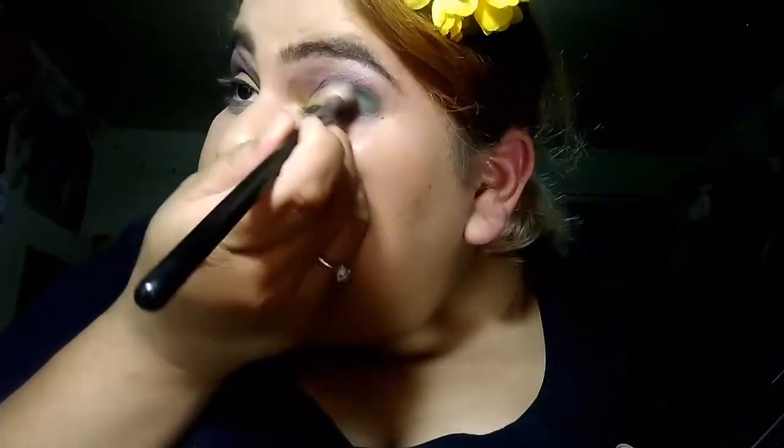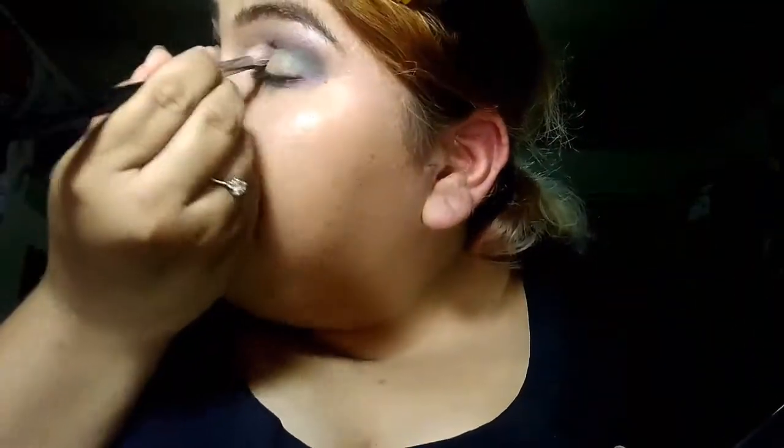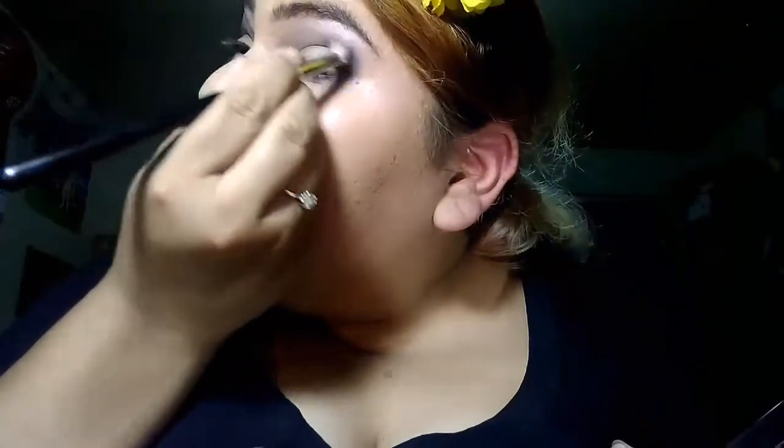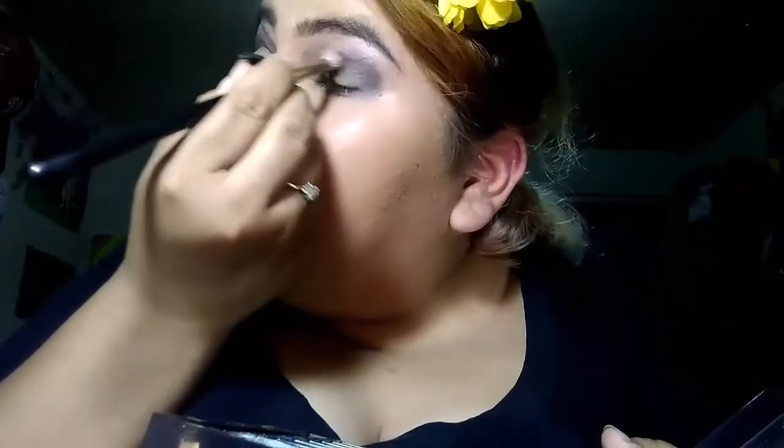So I'm just gonna add green like this with this brush. And I feel like I added too much. Now I'm upset because I added too much. I'm just gonna blend that. It looked great, and I had decided to make this stupid decision. I just messed it up, didn't I?